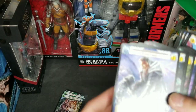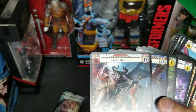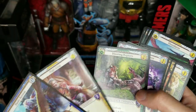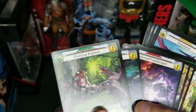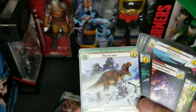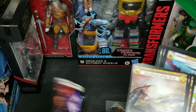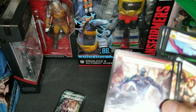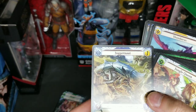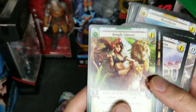Forked Lightning. Frost Giant. Look at the artwork. It's good. Guilt Demon. Hasty Retreat. High King. Hunting Raptors. It's cool they have dinosaurs in here. Hurricane, Ice Drake, Infernal Gatekeeper, Inheritance of the Meek, Inner Demon, Inner Peace, Juggernaut. Yeah, I like the mechanical. Jungle Queen.